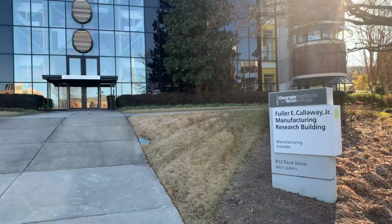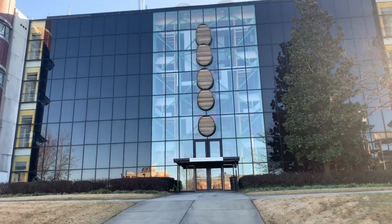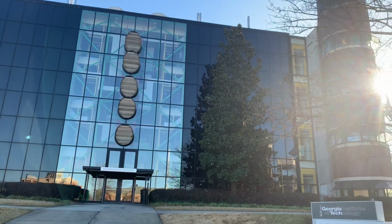Hey y'all, and then over here we have the Fuller E. Callaway Jr. Manufacturing Research Building. So if you're into manufacturing research, then you're going to go to this building right here to expand upon your knowledge and your skills.